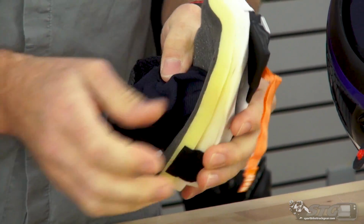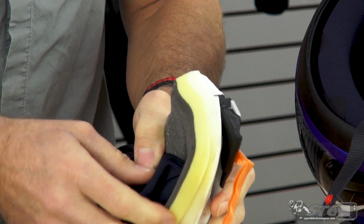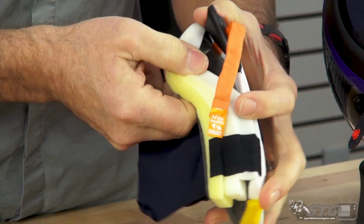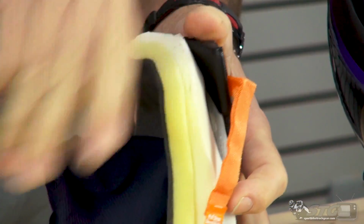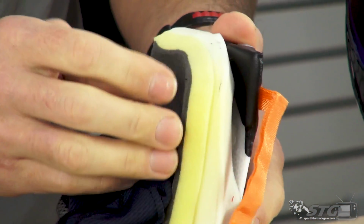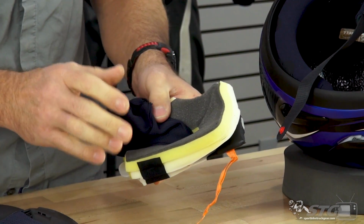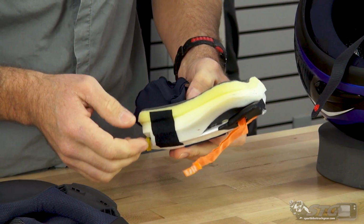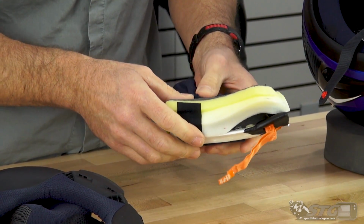Here's the front portion of the cheek pad. Check that out. There's that spring effect that I was talking about, kind of how it cradles the front of your jaw. There is a layer of flexible plastic here that helps to hold the shape. It's shaped over in a curve, like so. And multiple densities of foam are being used. This isn't just 1 hunk of foam. This is multiple densities of foam strategically placed to help get that perfect fit and feel from your Arai helmet.